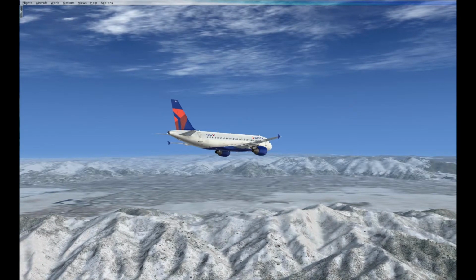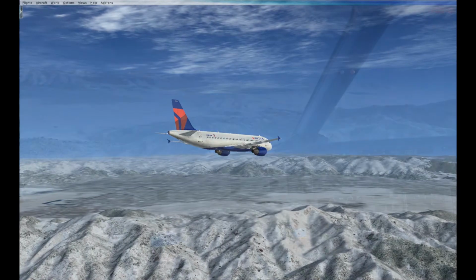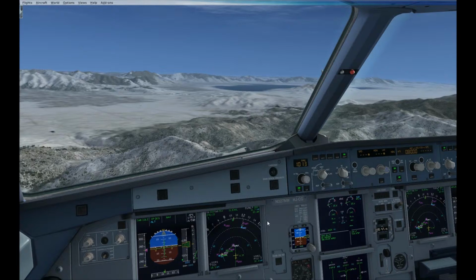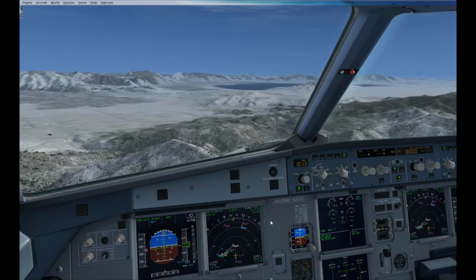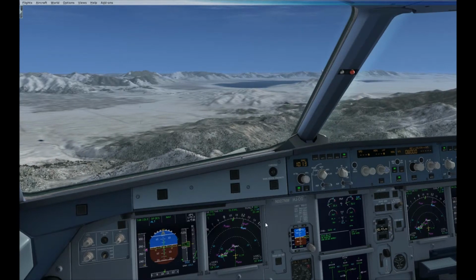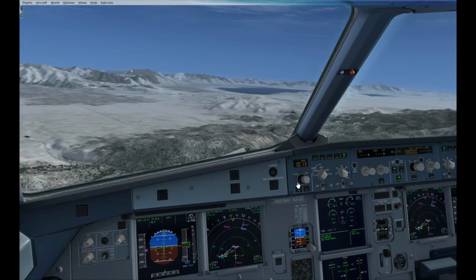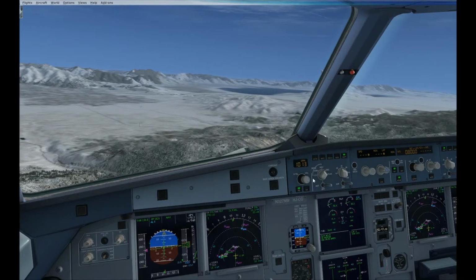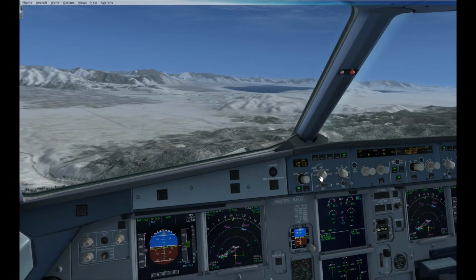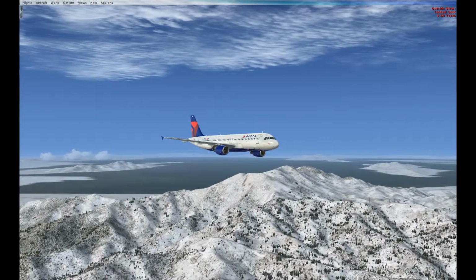Looks as though this gentle descent will give me good clearance of the ridge. Okay, safely over the ridge, descending to 8,000 feet at DUNLP. Then make the final turn, at which point I will switch on the LS and LS buttons and follow my ILS approach. Safely over the ridge.